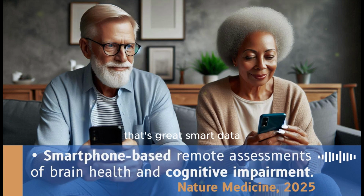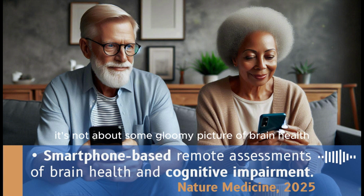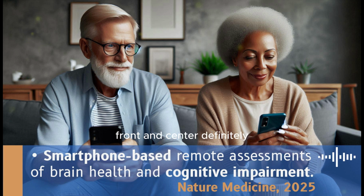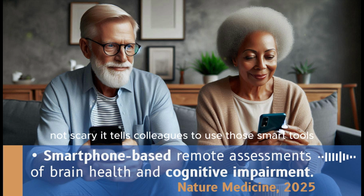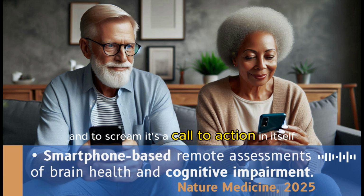That's great. Smart data, smart listening, smart screening. I think it's also memorable because it has a really positive spin. It's not about some gloomy picture of brain health. It's about proactive assessment, using all tools available with the patient front and center. Definitely. It gives a clear mental image. Plus, it's empowering, not scary. It tells colleagues to use those smart tools and to listen for clues to problems and to screen. It's a call to action in itself.